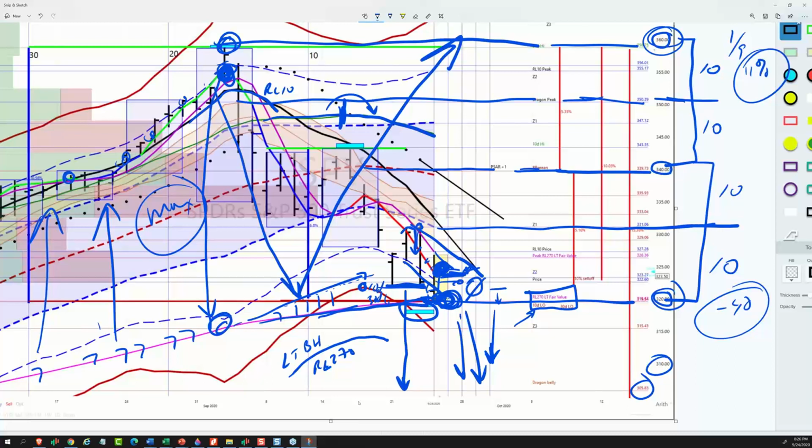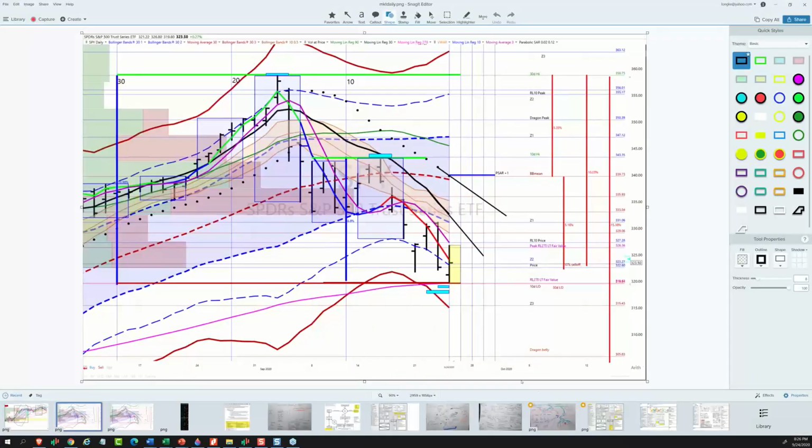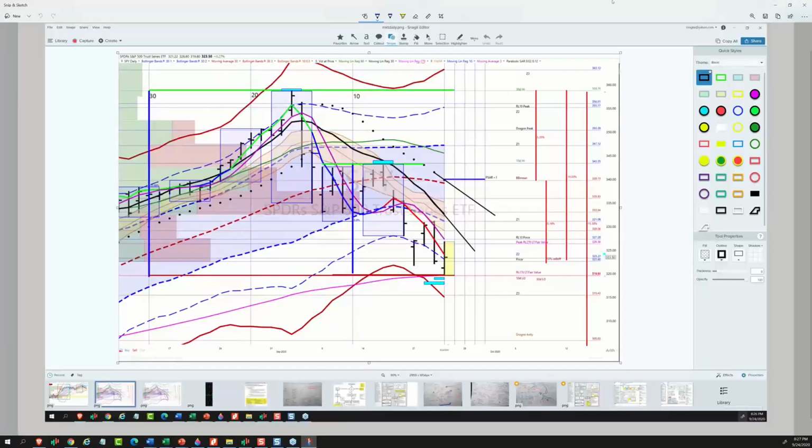But I'm cautious to say it's anything more than that, because it has to get through tomorrow, and we have to see what people want to hold over the weekend. So tomorrow, I expect the most likely case would be a tactical intraday trade with lots of volatility, and then in the last half hour or so, getting some kind of directionality.